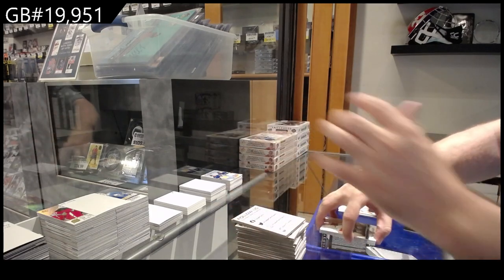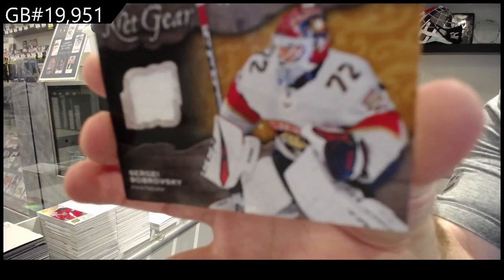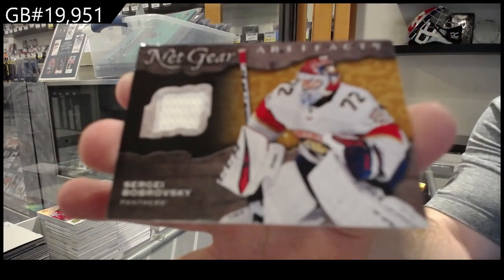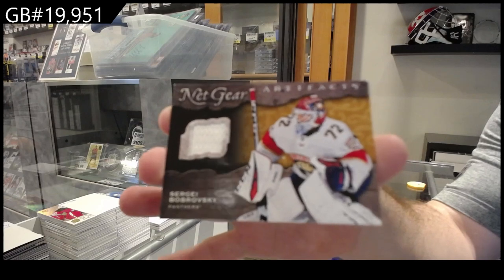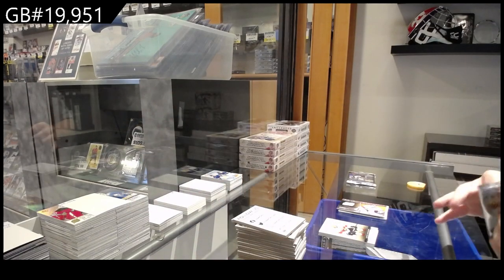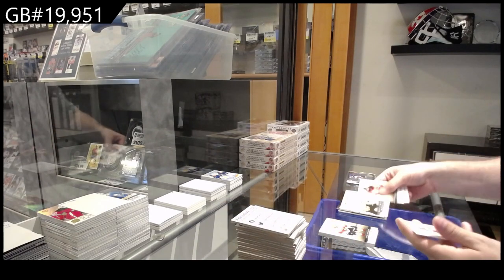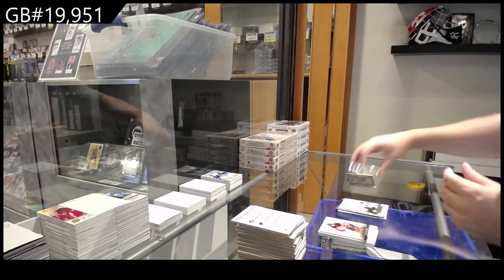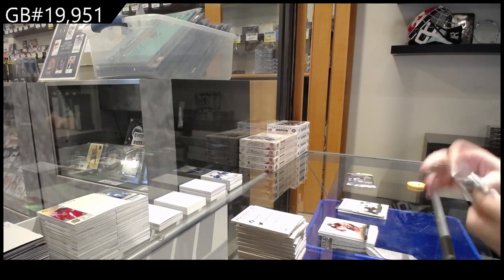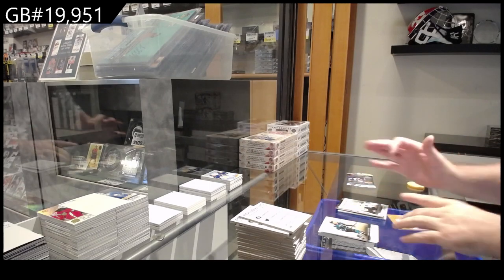We've got a Netgear Bobrovsky. Flowrider Netgear. Bobrovsky, you're off the juice, Bobrovsky. $9.99 for the Pittsburgh Penguins of Zahorna. Well, we got another mem, so that's four in this one.